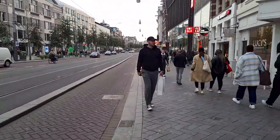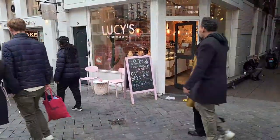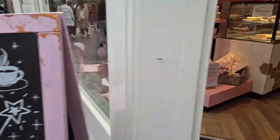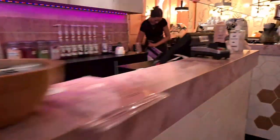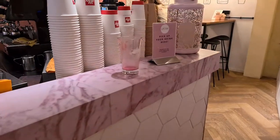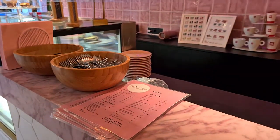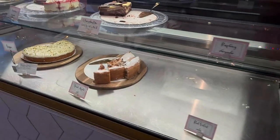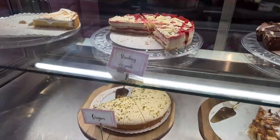Double espresso. I miss my double espresso. Oops. Okay. I think this is a good one. They have oat milk. Oat drink, and it's empty. Cold or hot? I like hot. Can I get a double espresso? That's all? Yes. Those are some desserts. Banana cake. To go? Yeah. To go.